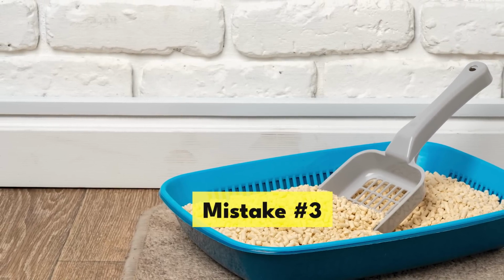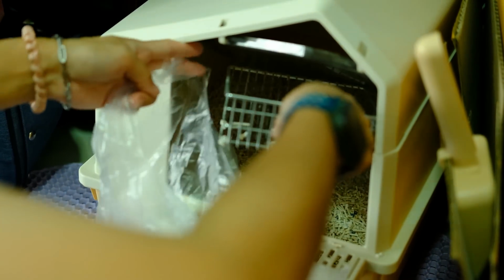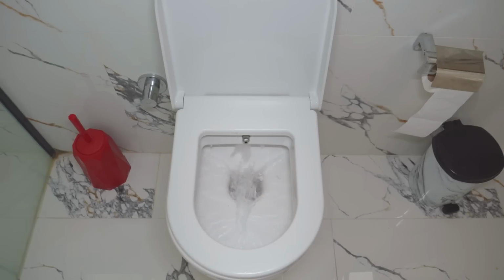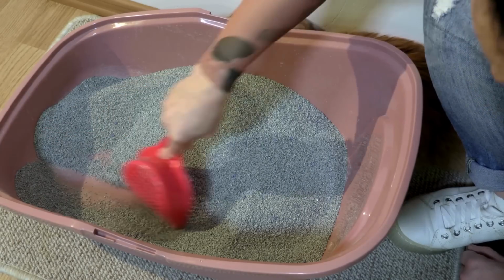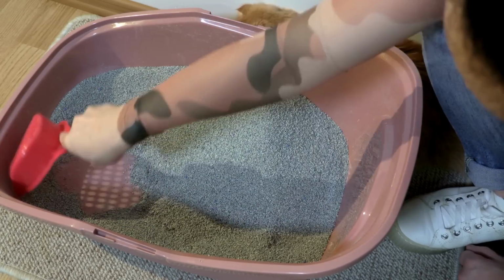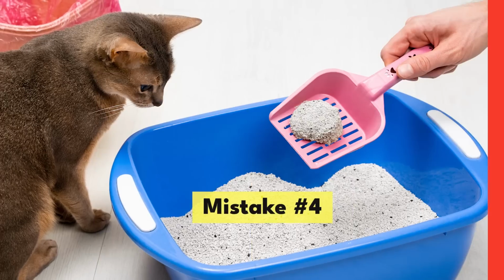Mistake number 3. Many cat parents think that they're cleaning the litter box properly if they just scoop it out once a week, but that's not nearly enough. You wouldn't go a week without flushing the toilet, would you? Ideally, the litter should be scooped the moment your cat uses it, but obviously you can't be there 24/7 to keep watch for that. Although, if you're willing to try, we respect your dedication. It should be fine so long as you scoop it at least once a day.